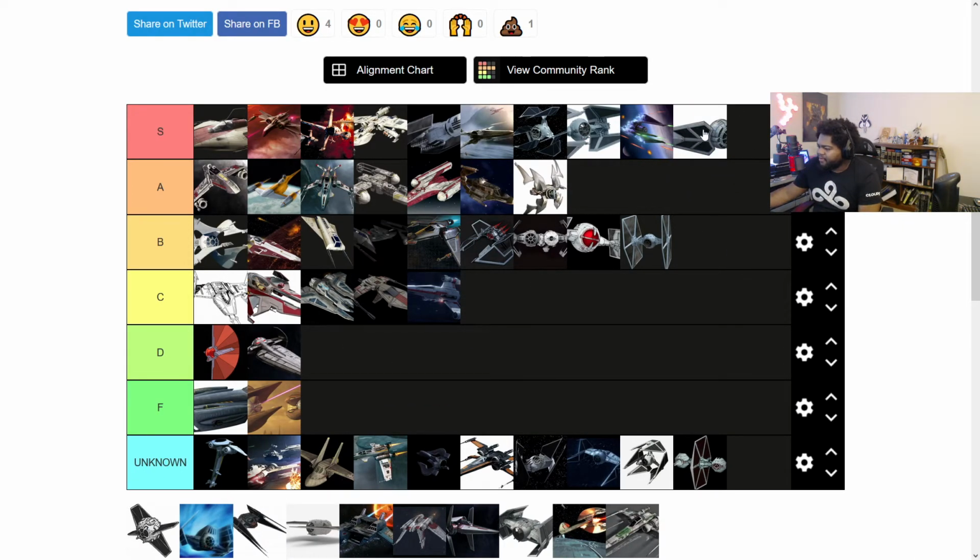I remember what the armament of this was. It had a hyperdrive, I think proton torpedoes, regular laser cannons, and an S-foil mechanic for a weird looking TIE fighter. It's kind of godly. It's really damn good, honestly.